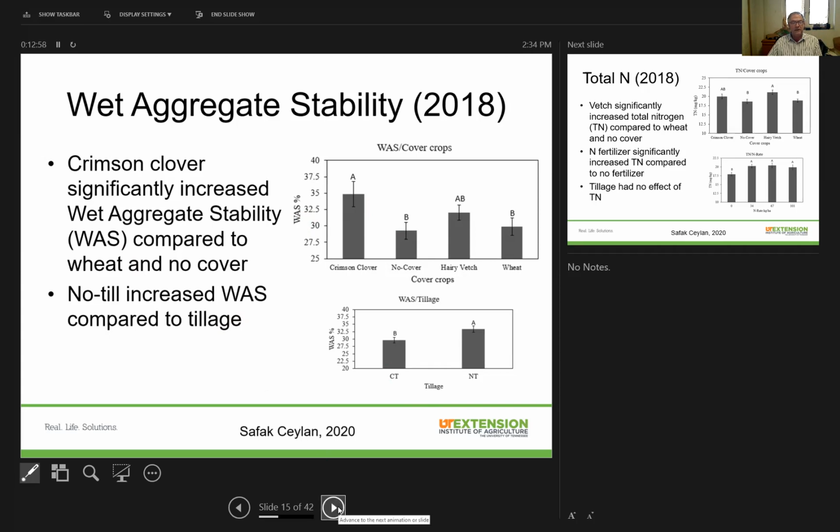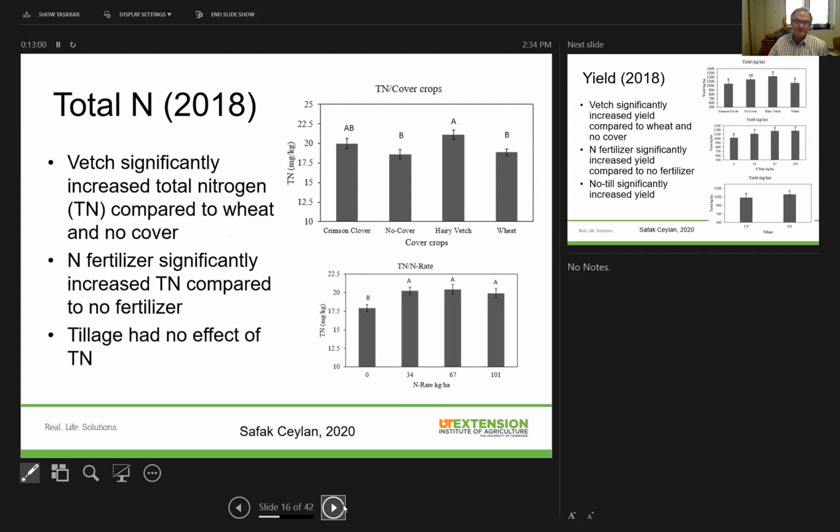Moving on to nitrogen, we found that vetch had a significant increase in the total nitrogen compared to the wheat and the no cover. This is really because of the biomass that we produce from vetch. Vetch is obviously a leguminous cover crop. It fixes its own nitrogen, but it produces much more biomass than crimson clover. And this is why we see this increased amount of nitrogen compared with the crimson clover.